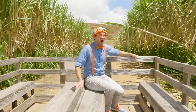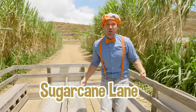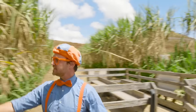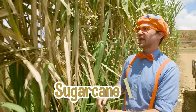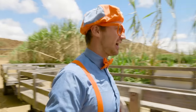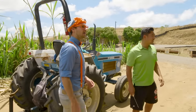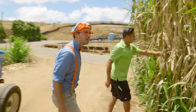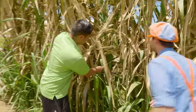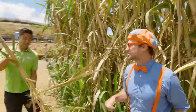We're stopping. All right, Blippi, we're here on Sugarcane Lane. Sugarcane Lane? Did you hear that? Oh, that's what these must be. Sugar canes. Whoa. All right, Farmer Kenny, what do we do now? We're gonna cut some sugar cane down. Look for a nice stalk. Whoa, that's a sharp knife. He just chopped it down.